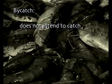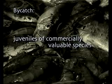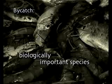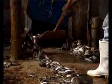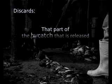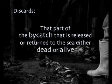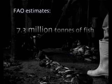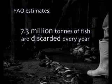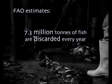Bycatch may be defined as anything the fisherman does not intend to catch, including juveniles of commercially valuable species and biologically important species. Traditionally, Mexican fishermen shovel unmarketable bycatch over the side. The lost catch is known as discards, that part of the catch that is released or returned to the sea either dead or alive. Approximately 7.3 million tons of fish are discarded worldwide every year. That's just over 8% of global capture production.